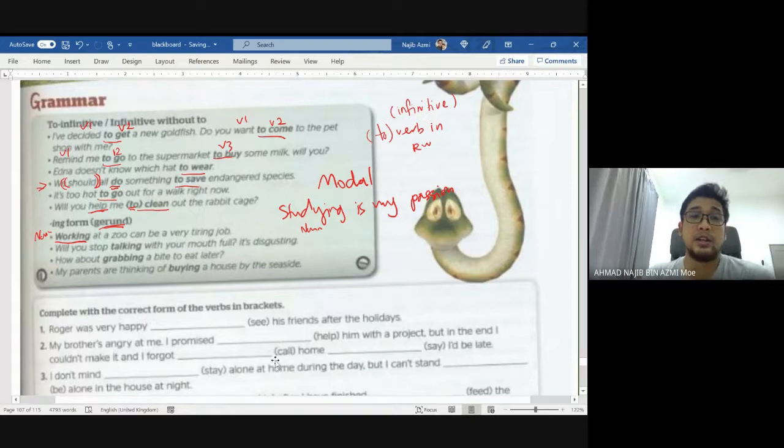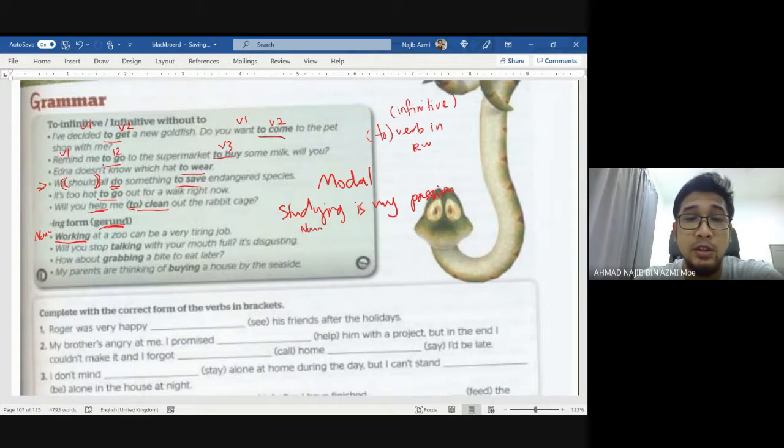Alright, so let's take a look here. What patterns can you see bila kita nak guna gerund ni, bila verb tambah ing? Working at the zoo can be a very tiring job. Will you stop talking with your mouth full? It's disgusting. How about grabbing a bite to eat later? And my parents are thinking of buying a house by the seaside. So from these examples, what can you see? When do we use gerunds?